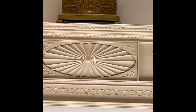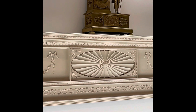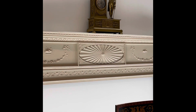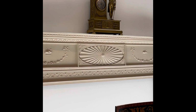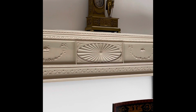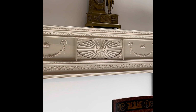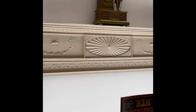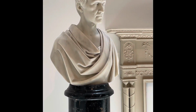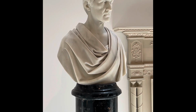Let me go over here and read. It does not say what kind of bird that is on the mantle, but that clock is pine and plaster decoration. It is a fireplace mantle. The clock itself is brass and silver. And then you have this bust over here. Lots of busts around this third floor area.